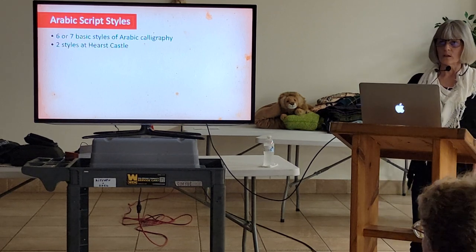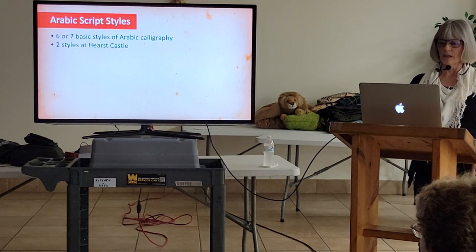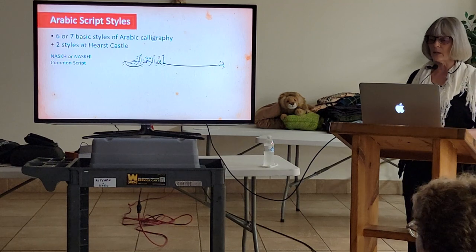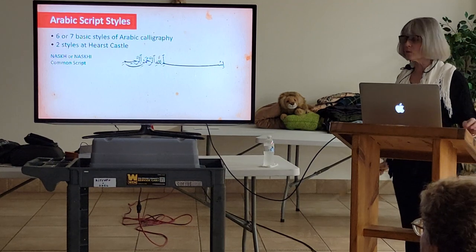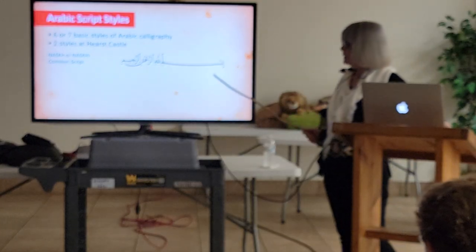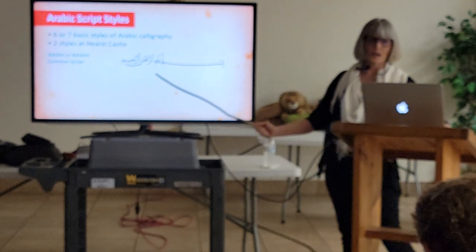Those of you who are guides or have been guides might remember this word, naskh. It's in our guide manual for the theater vestibule tiles. They call it naskh or nasli. It's a very common script. And this again says, Bismillah ar-Rahman ar-Rahim.